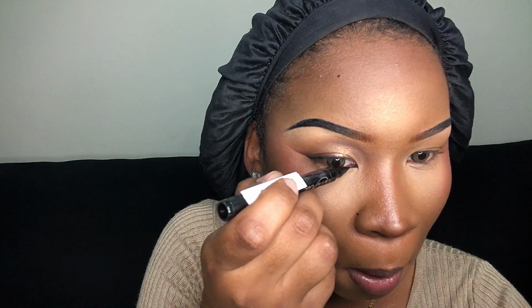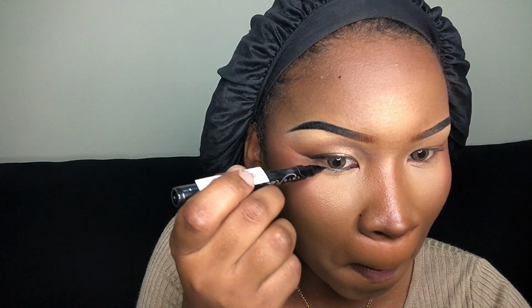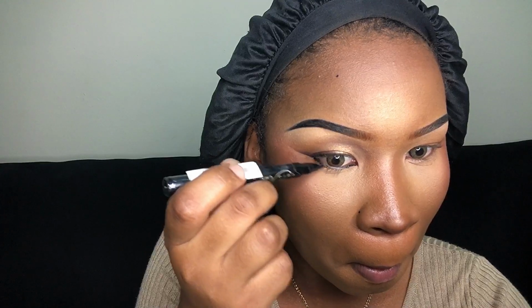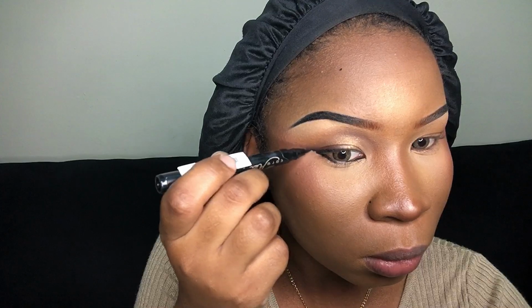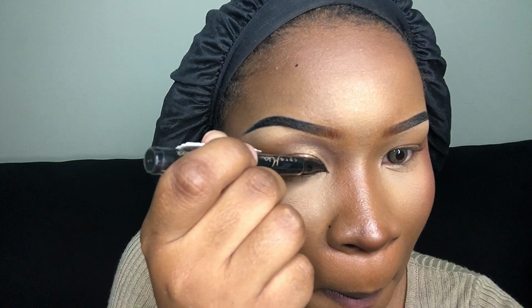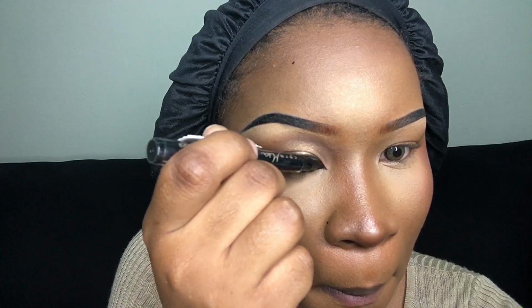So now I'm going in with my wing liner, and I'm putting that underneath my eyelids, and I'm just connecting the wing that I put on my eyes with the under part of my eyes to give it a nice cat eye effect. So I'm just going to connect that with the inner corners of my eyes, just to give it more of a fox eye finish.